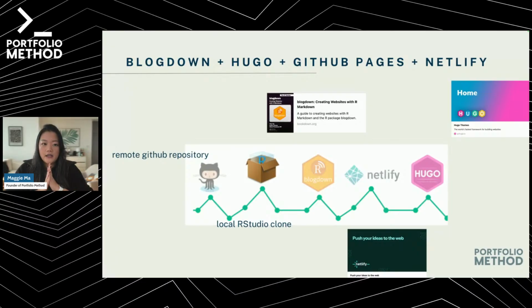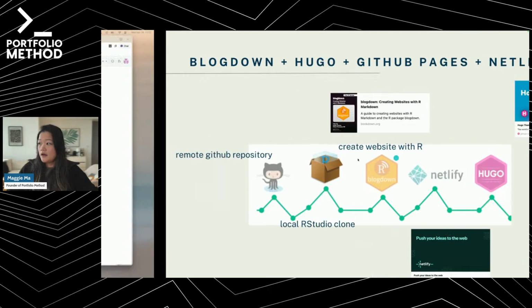Also, I should mention that some industries, I would say, some certain industries still use R instead of Python for data science capabilities. For example, public health is one of them, and biostatistics. Anything with like health and biology, they tend to still use R. So if you are interested in those fields, this is a really, really good choice to go, and it's very well documented as well. So once you have your local RStudio clone, the Blogdown is where you would create website with R.